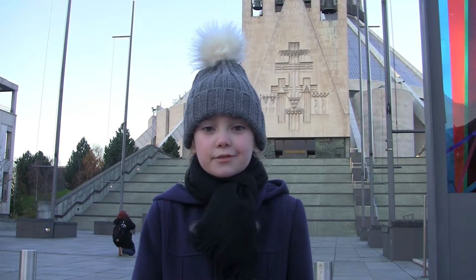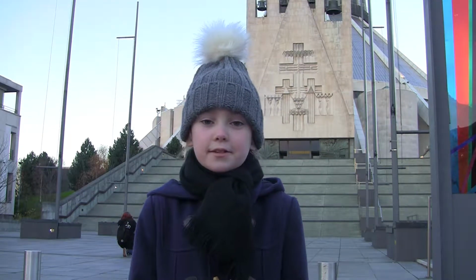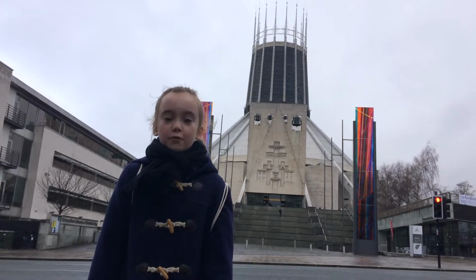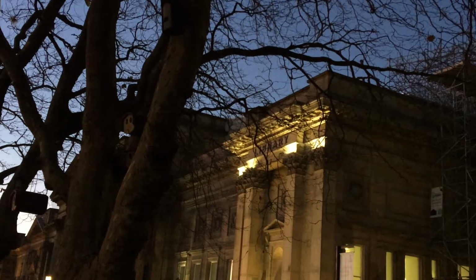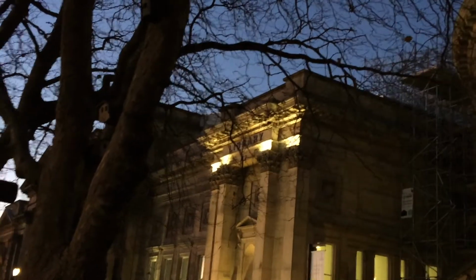In the Victorian age, this cathedral wasn't actually built. In fact, it was only constructed in 1962. Although the Brownlow Hill Workhouse was built long before the Victorian era, it was still active throughout Victorian times. Built in 1769, it was enlarged in 1842 and became one of the biggest workhouses in the country, accommodating up to 5,000 people. So we set off to the library to find out more about the workhouse.